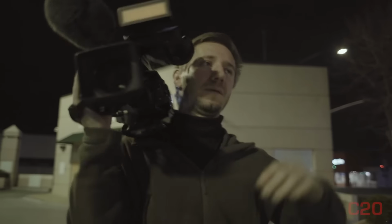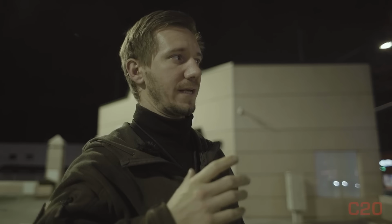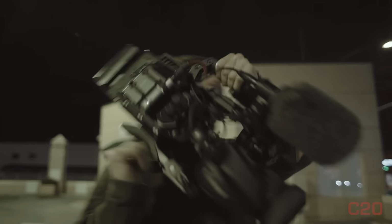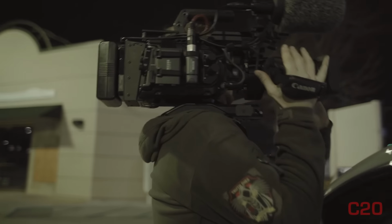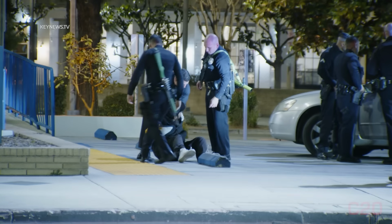Code 4 in custody. Yeah, they asked for a backup for a man with a gun in the car here at the Chase Bank. Anytime you hear a backup for a man with a gun at a bank, the assumption there is, hey, why is there a guy with a gun at the bank? He complied, and it looks like they got him. They're picking him up.